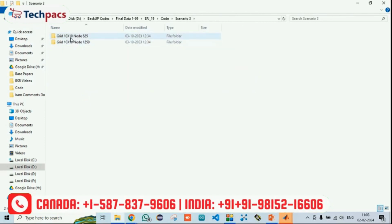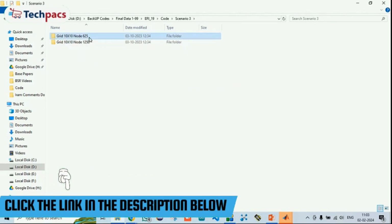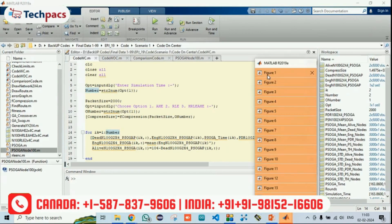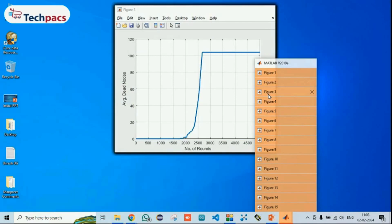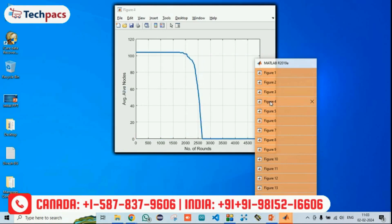In the last scenario, we have applied it with the grid count of 10 by 10 and nodes of 625, and 10 by 10 with 1250 nodes. So you can see we have achieved the results. Let's see what we got here. These are the average dead nodes. It means the dead nodes start from round 2000 and become stable up to 2700 rounds.